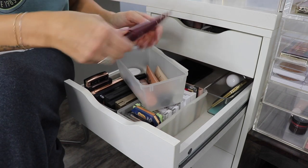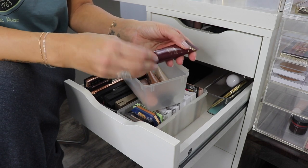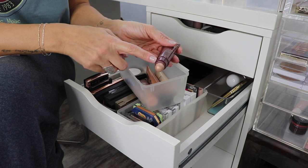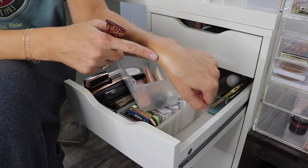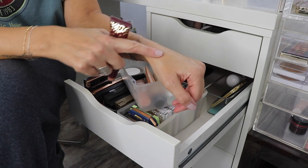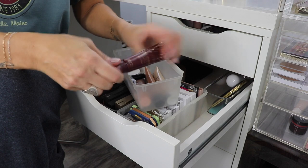I don't want to. Celestial from Wander Beauty. So the bottom part has a cream highlighter, which, I mean, it's decent. I don't ever use it. Maybe I could get rid of this one because I really, truly do not use this.